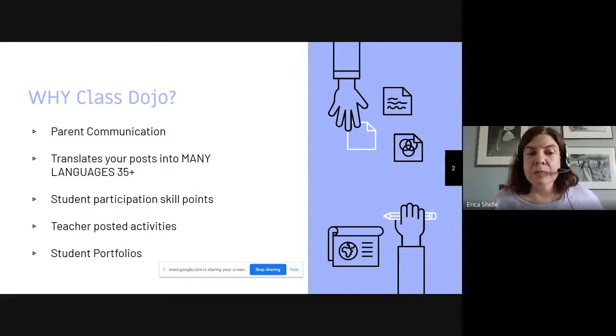It still has the student management, and they can get participation skill points right away. The behavior management they call skills, and I will show you that later. And you can create your own skills. And I know some of our schools are interested in entering their own data and things like that.